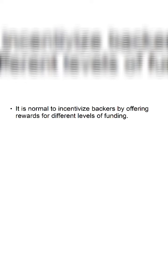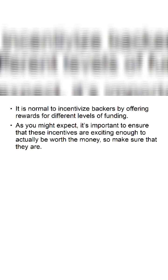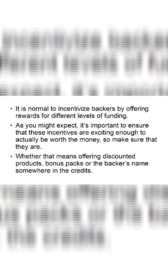2. Offer exciting incentives. It is normal to incentivize backers by offering rewards for different levels of funding. As you might expect, it's important to ensure that these incentives are exciting enough to actually be worth the money, so make sure that they are, whether that means offering discounted products, bonus packs, or the backer's name somewhere in the credits.